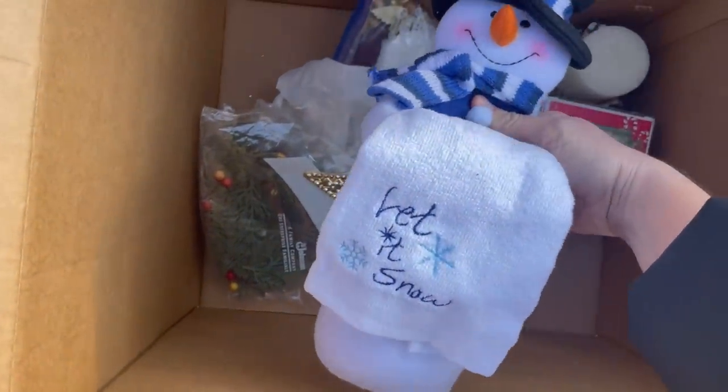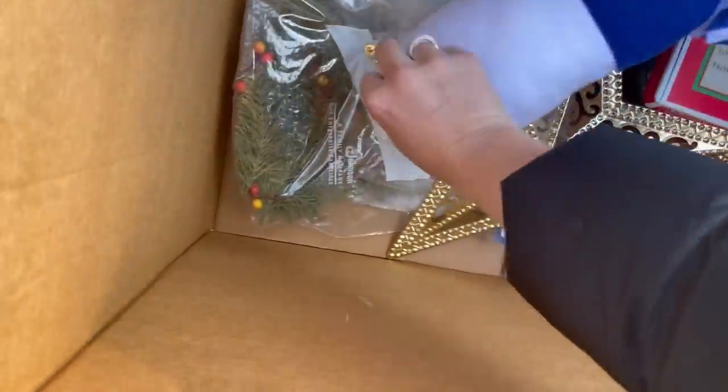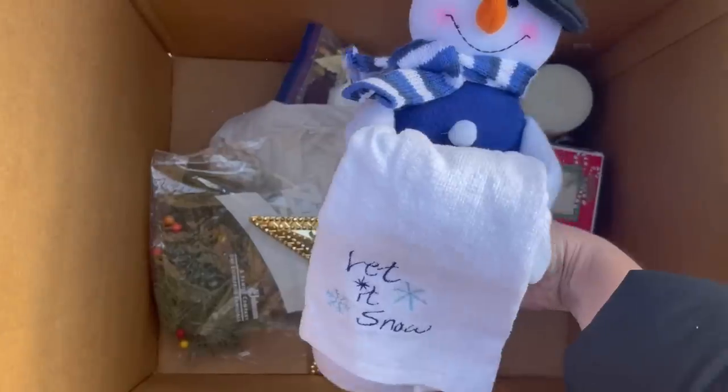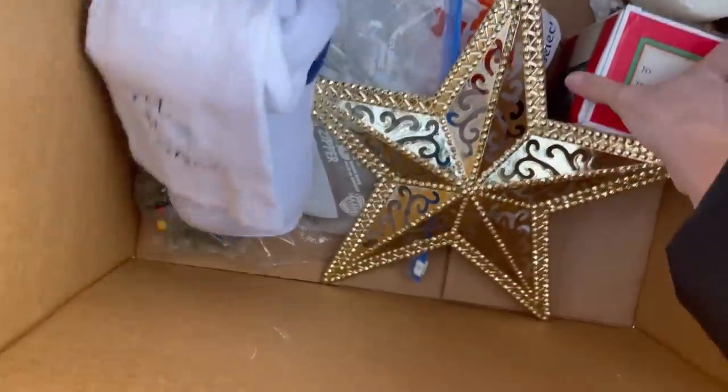Let it snow. Let it snow. Let it snow. Let's see. It is by... Made in China. I don't know. It's weighted on the bottom. It's got some staining on it. I'll probably just donate that.